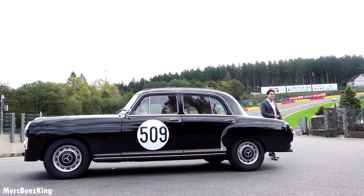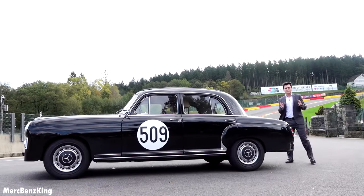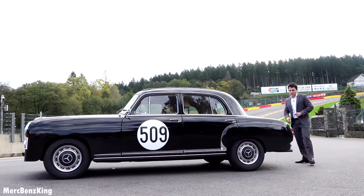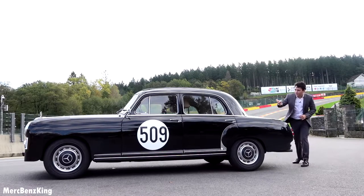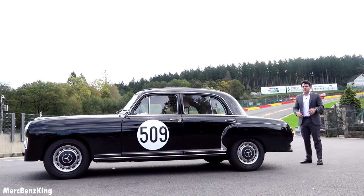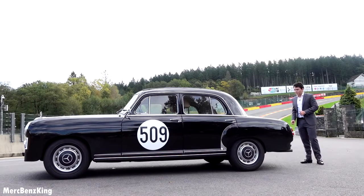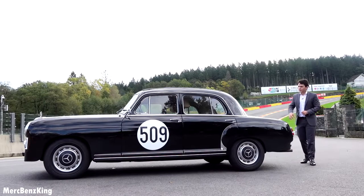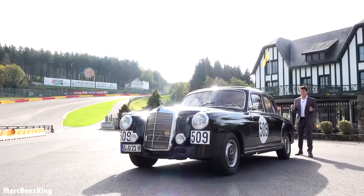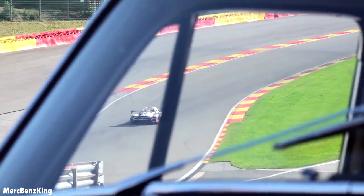Amazing! So this Mercedes-Benz was actually the first E-Class to arrive. After the World War, it was the first to have the unibody, so this is connected to the chassis of the car. It weighs around 1300 kilograms and it has 85 horsepower. In 1956, Mercedes-Benz has made three cars for the Mille Miglia racetrack, and it looks exactly like this one.